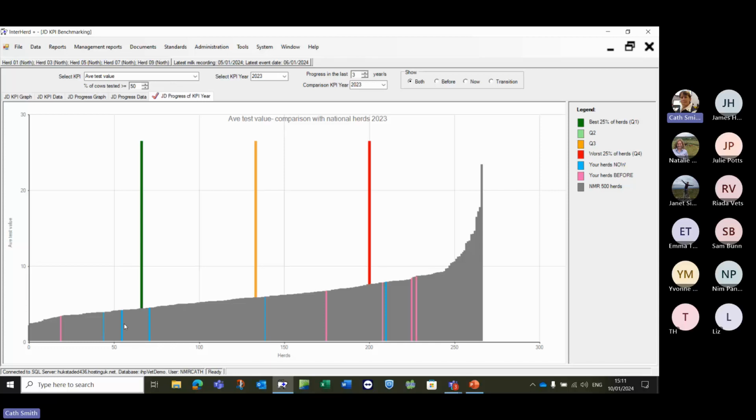So there we've got blue is now. There's a little key over here as well, just to help you. 2020 is pink. So we've come from pink, and on the whole, all the pinks at this end, apart from this one, we've moved forward, we've progressed on our average test value amount. And I can break it down a bit. So if we wanted just the before picture, that's where we were 3 years ago. Now we've generally moved over there.